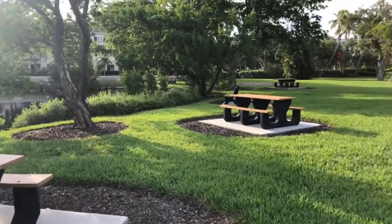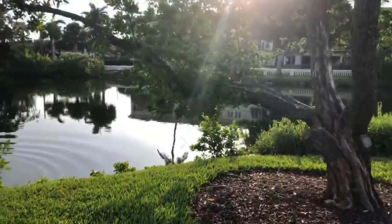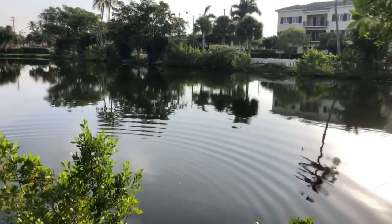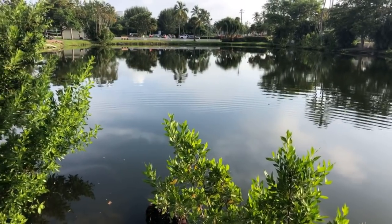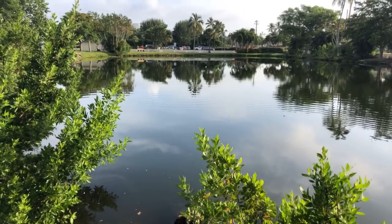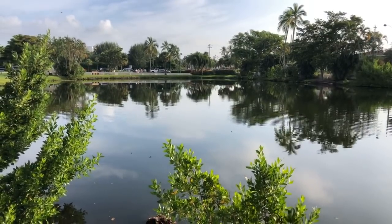A turtle just jumped in the water. It was sitting on the rock here on a stump, it looks like, and just dove into the water. Lots of turtles out here in the water. You'll see them sunning themselves along the bank as it gets warmer out today. Gorgeous though, absolutely gorgeous. Now, a friend of mine told me this lake has a name.